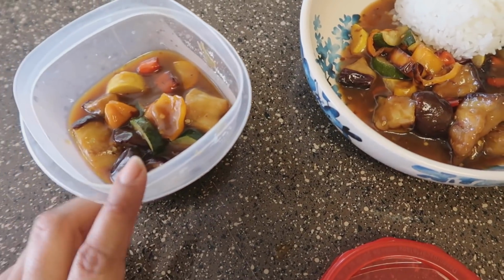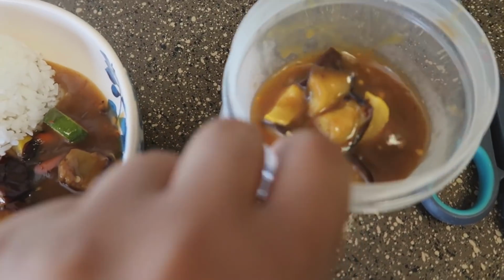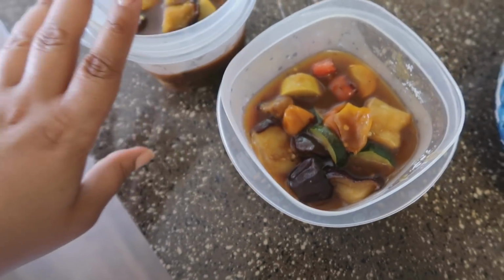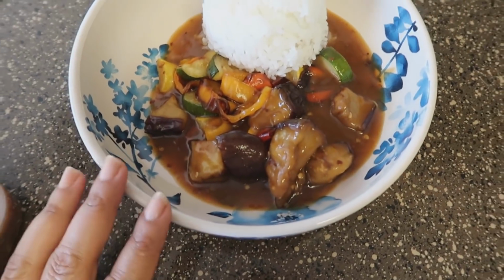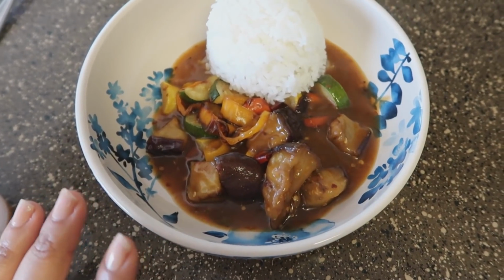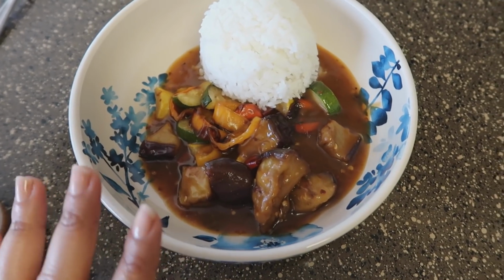And I got 3 servings, 3/4 a cup ended up being a serving. And I have 2 for lunch. I'll probably put 1 in the freezer and then have 1 later this week. Of course, you could add chicken in here. You could add shrimp in here. You could add tofu in here. You can add whatever you want.